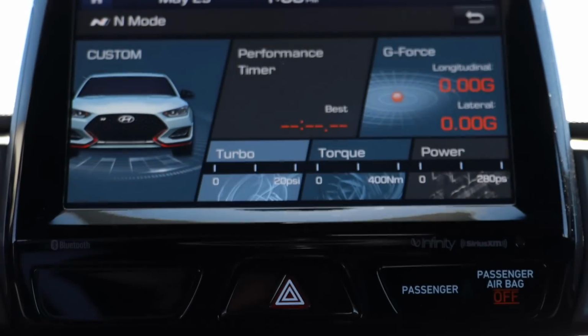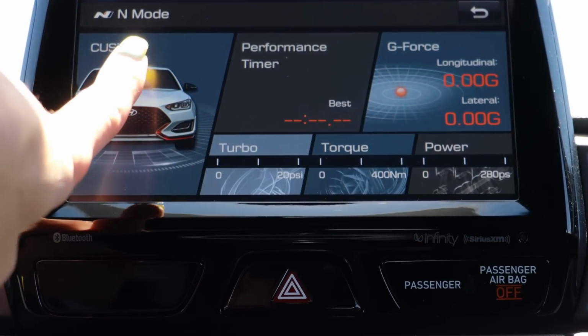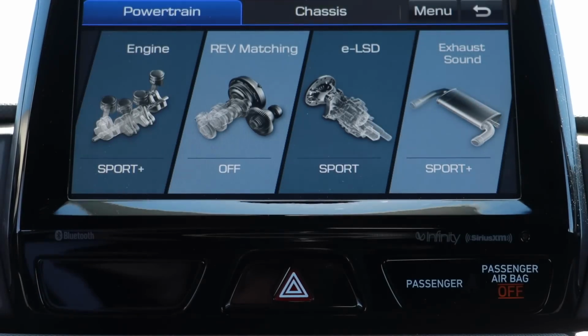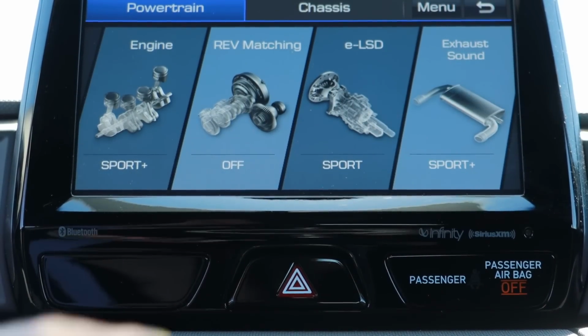Let's do a give it the beans test. Now this thing is equipped with launch control. You hit the little N on your infotainment system and it takes you to a menu. So you have custom right here, which lets you go in and adjust your engine, rev matching, ELSD, exhaust sound, suspension, steering, and ESC.